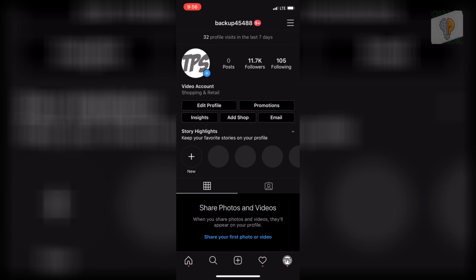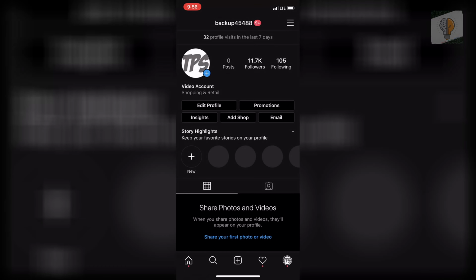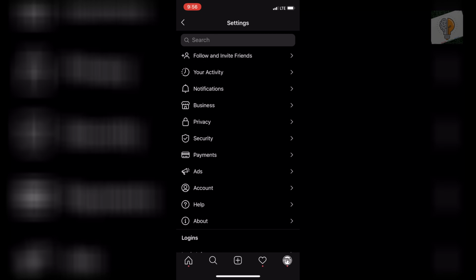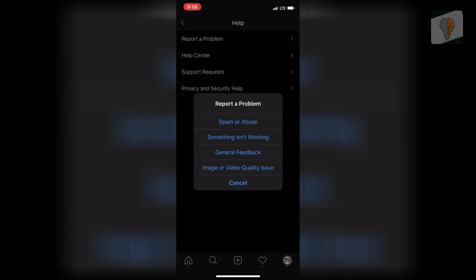So you guys want to head over to your profile page, and then you want to click on the three dots in the top right. And then once you're there, you want to click on settings, and then you want to click on help. And then you want to report a problem, and then you want to click on something isn't working.